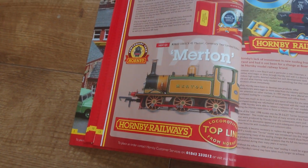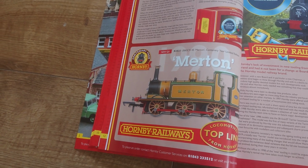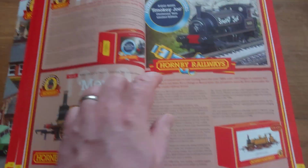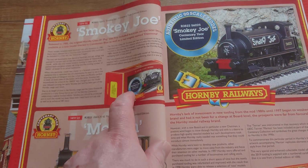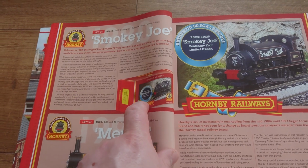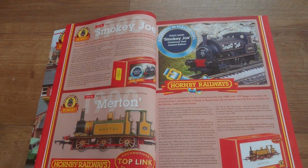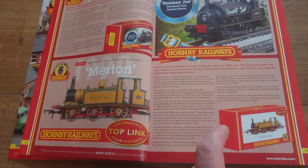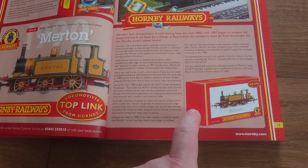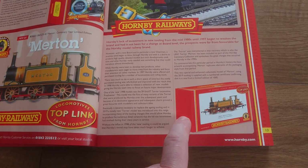I'll probably be getting the Terrier as well, which marks the 1990s. In the original 1990s. See, I remember these, but this is my period. I remember that very well. Still got lots of locos in that packaging still, which you will see. I really can't wait to share with you. And the 1990s production, yes. And I have a lot of locos in this packaging.